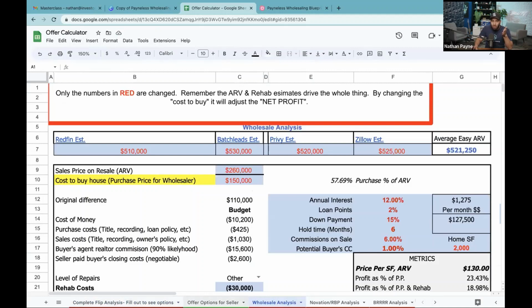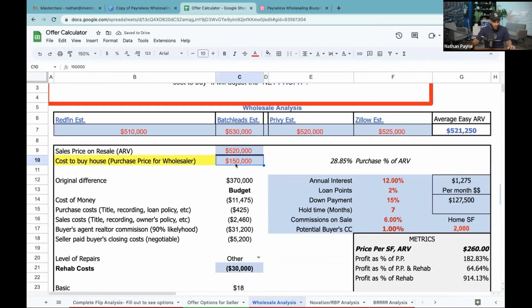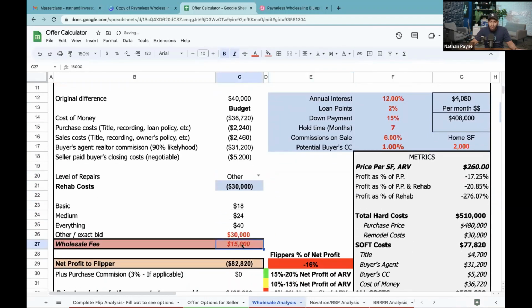This is for flipping. If you were a flipper, and this is the wholesale analysis. So all you do is you take the same numbers if you want, and you put them in there, 12, 2, 15, 7, and 2000. And let me go down here. You got it at 480. And let's say now you're a wholesaler and you want to make a fee. You're like, look, my wholesale fee, I want to make $15,000.